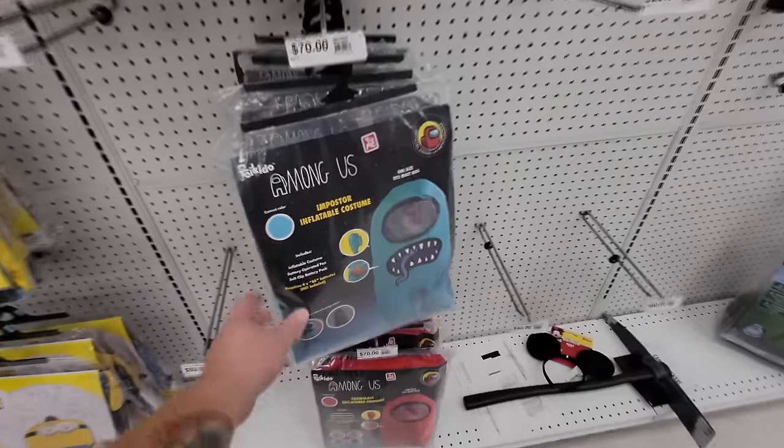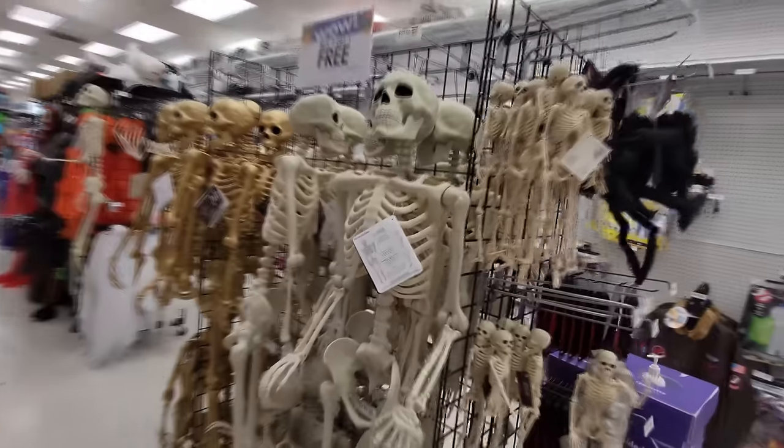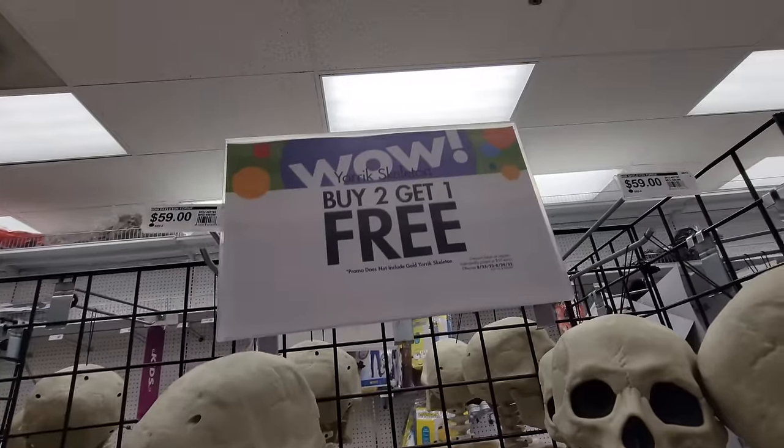Oh, look at this. They have Among Us costumes. Those are inflatable. That's pretty cool. Oh, here's the big hanging skeletons, the life-size ones. Yorick, that's what it's called.